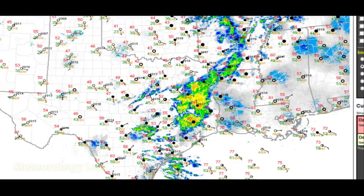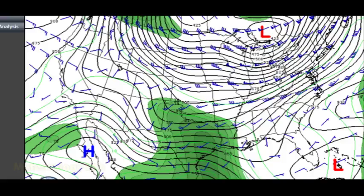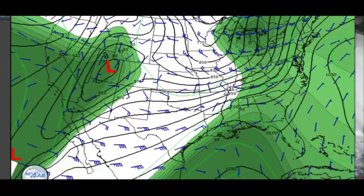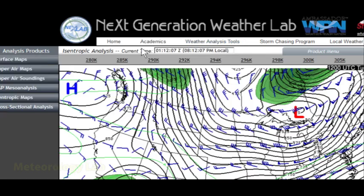So why do we have all this rain? There's some of the rain out of the Shreveport radar. Let's take a look at the isentropic maps. This is from College of DuPage. That's going to be under their isentropic maps tab under weather analysis tools. That'll bring that up right there.